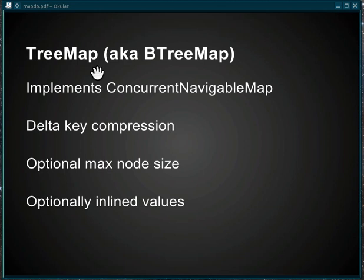The TreeMap inside the BTreeMap actually implements the ConcurrentNavigableMap from Java 1.6. There are only two implementations I know about. The first one is the ConcurrentSkipListMap inside the Java concurrent collections, and the second implementation is in MapDB itself. The BTreeMap supports some interesting features like delta key compression to minimize the space consumed by binary data stored on disk. Also, you can specify the node size, and you can also specify where the values of the tree map will be stored: inside the nodes, outside of the nodes, or in a completely separate storage engine.